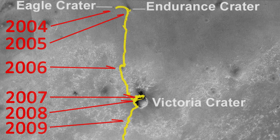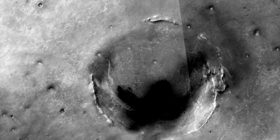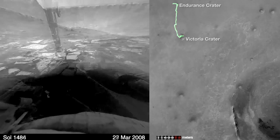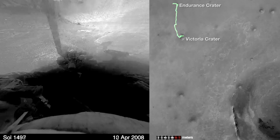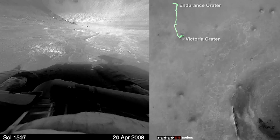If you thought Victoria was big, look at this mammoth. Endeavour was thought to contain some clays, meaning water was once there, so Opportunity started its journey out of Victoria. At this point, on Sol 1502, Opportunity encountered another fault with its arm.